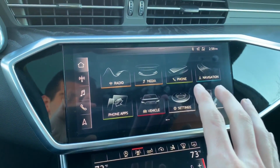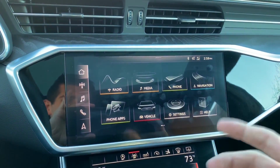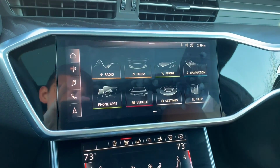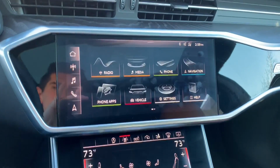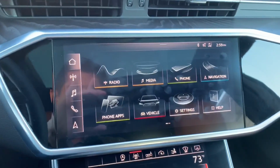I think this is going to be very good for people. A little bit more simple to use. People kind of relate to it. You know, everyone's using these iPhone and Androids nowadays, and they want that in their car too. You know, while you're driving, just be able to see a symbol and tap it. So I think it's very good on their part.